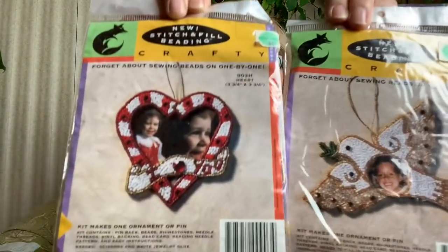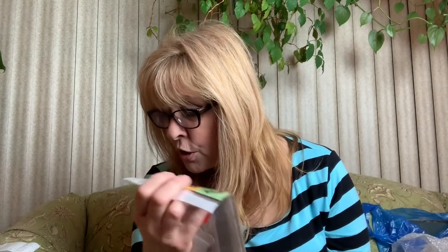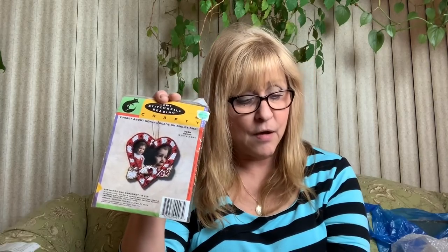Oh, we have some beading. New stitch and fill beading crafts. These are from Hobby Lobby. Actually, you know what? It's really funny. I have a couple of Christmas ornaments that I put on my tree this year that are made like this. Very cool. I'm going to have to try and make these.